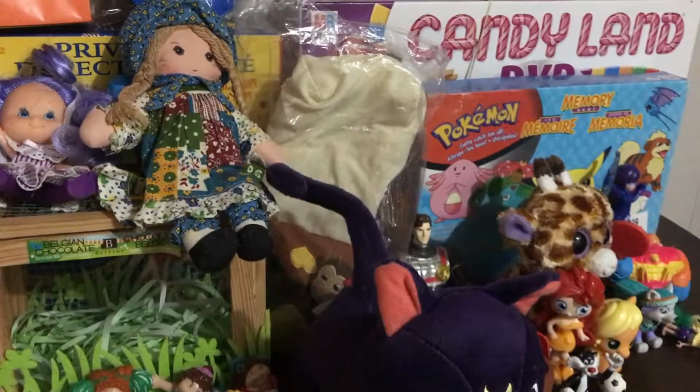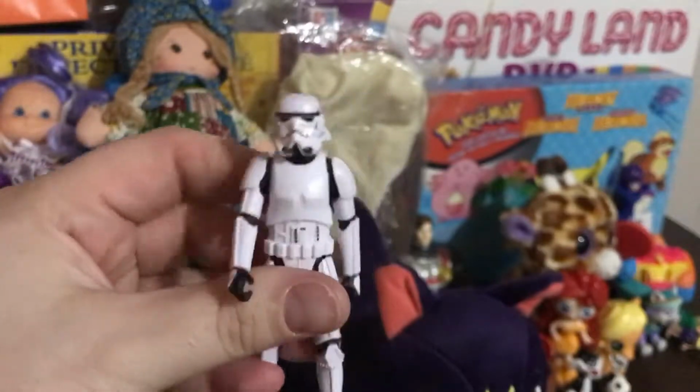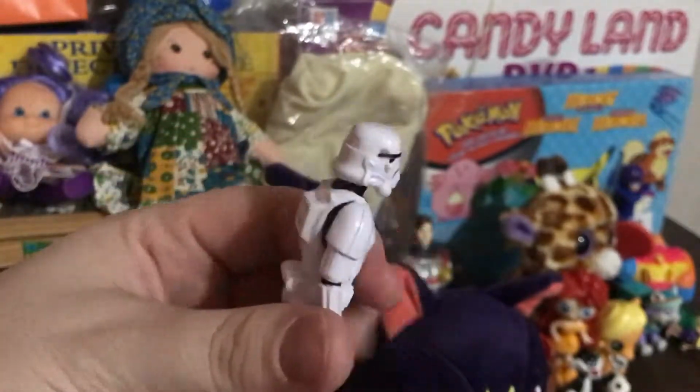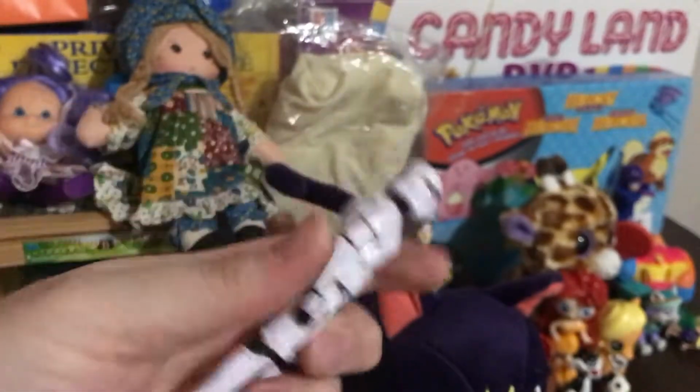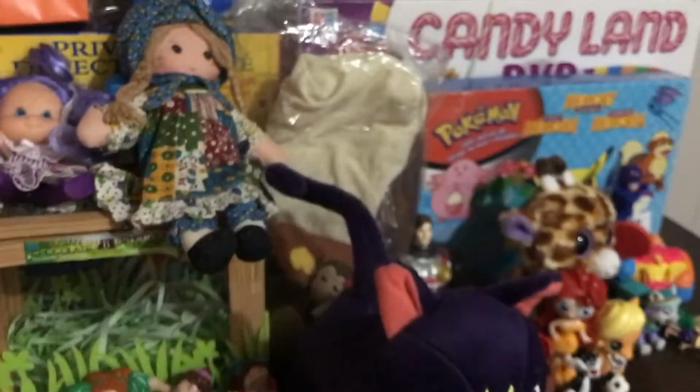And so next I have a Stormtrooper. I've got a cool AT-AT, so I wanted a Stormtrooper to go in it. It's not really a winter Stormtrooper, but still. I like Star Wars figures if I can find them thrifty.